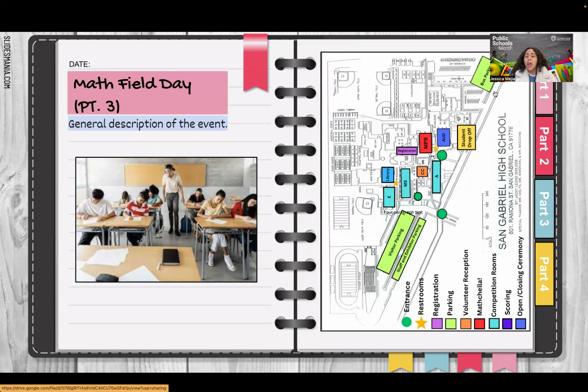Here is a quick campus map for all of us who are bright visual learners. If you are ever lost or don't know where something is located, you can always refer back to this map. You can see the bus parking, the visitor parking, and staff and exhibitor parking. You can also see the different buildings where the class competitions will be taking place.